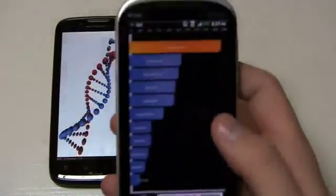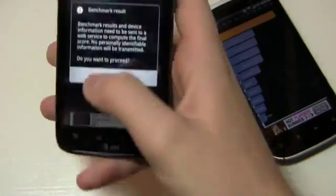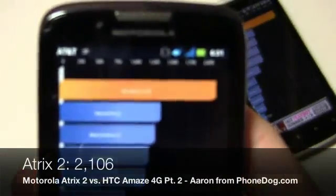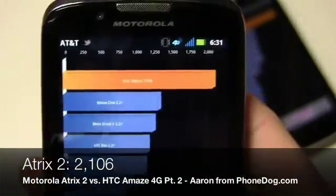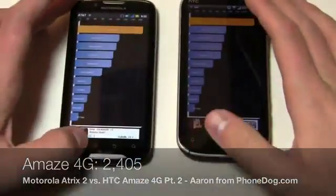So this one's loaded up. Let's take a look. On the Amaze 4G, you get 2,405, and then over here you're going to get, wait for it to focus, 2,106. So 2,106, 2,405 over here. So pretty decent speed test on both fronts.